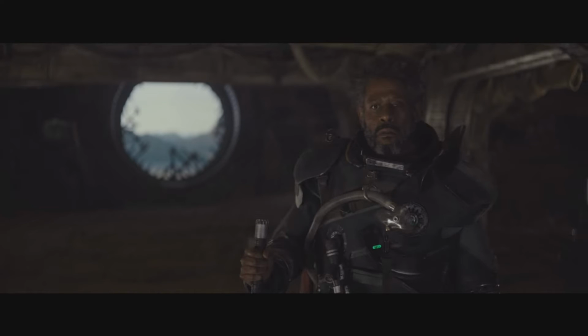Now, in this picture, we get a look at what Saw Gerrera has become after all his war. We know this guy was in the Clone Wars and has been fighting for about 20 years at this point straight. So we know he's into power armor, and if you take a look at the next shot, that suit of armor is keeping him alive. He is so badly damaged that he's really at the end of his days, and I think we might see his demise by the end of this movie.